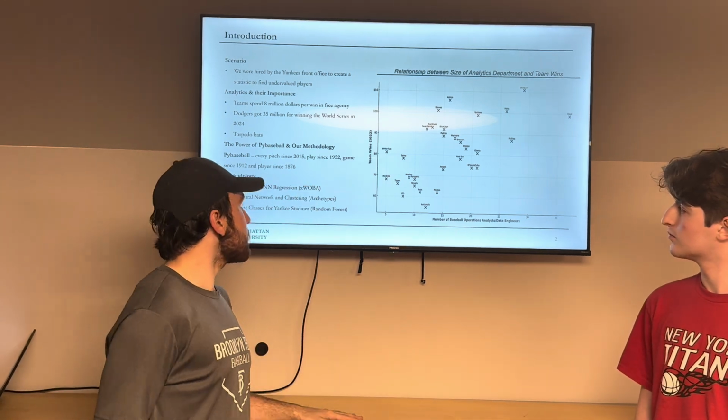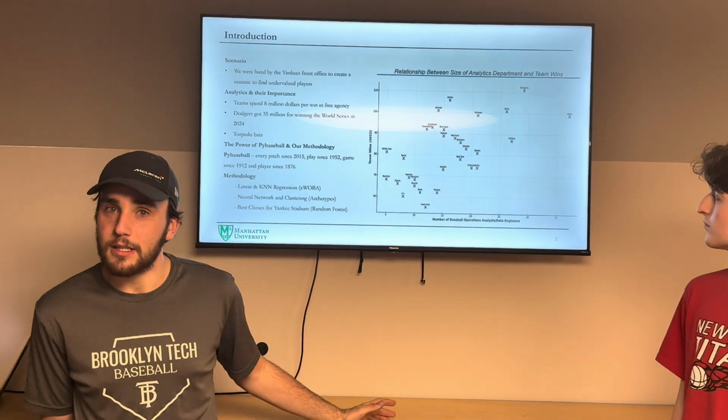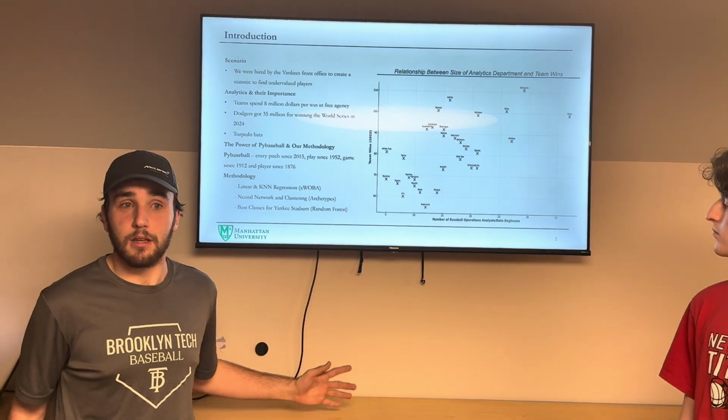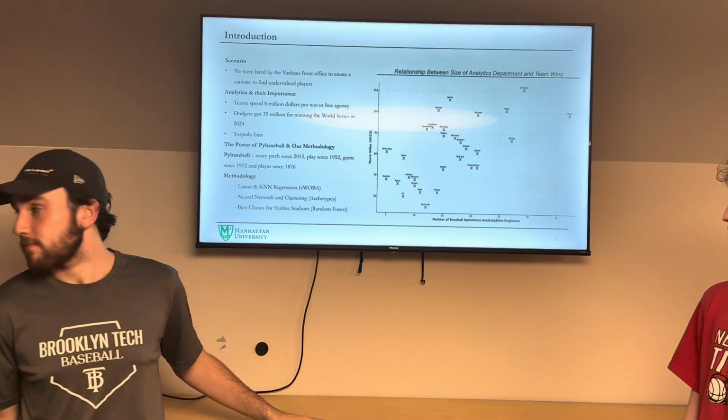And this graph essentially just says the number of baseball analysts and data engineers per team and how many games they won. As you can see, there's a pretty significant positive correlation between the two. So good teams use a lot of analytics and they pay a lot of people very well to do them.